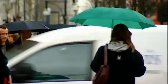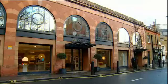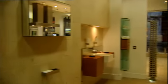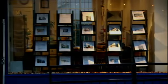Getting the look right for your market can be daunting for a first-time developer, but there is research you can do. So if you're in a trendy area, start by visiting local kitchen and bathroom showrooms to see what's hot and what's not. Check local estate agents' particulars to see what is selling and why.